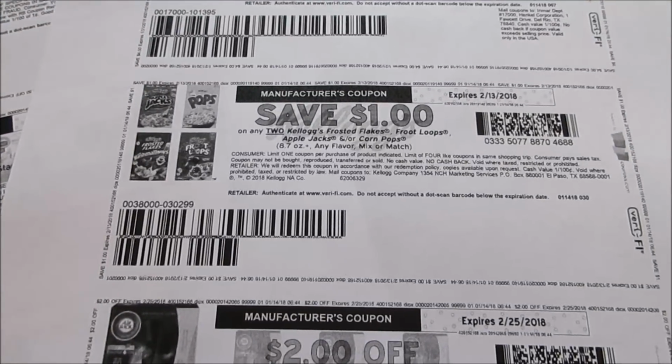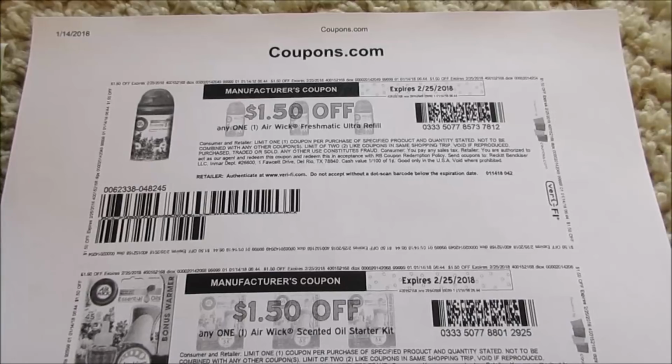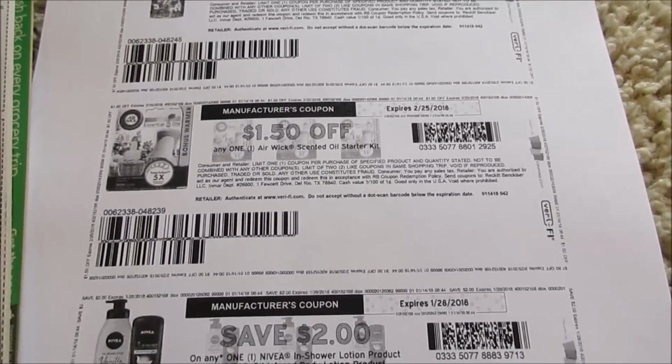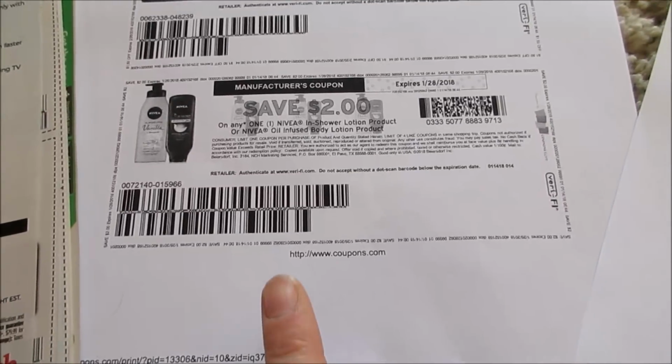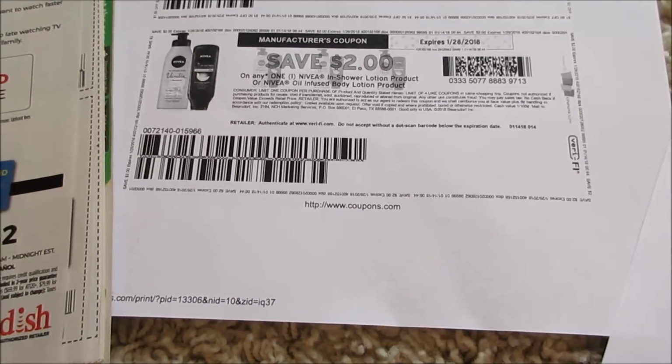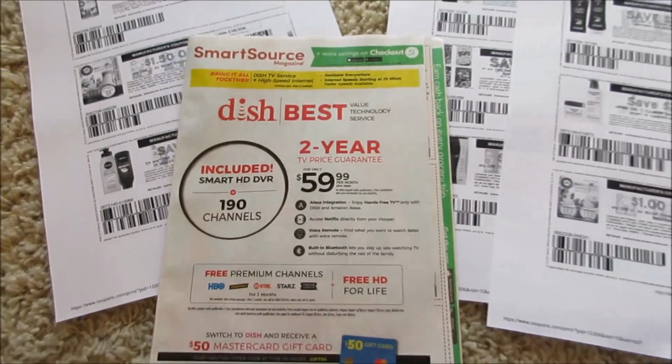This is a good coupon. $1 off of 2 Kellogg's. We have $2 off the Airwick Fresh-O-Matic kit. We have $1.50 off the refill. We have $1.50 off the scented oil starter. And then we have, I think this is already an old one, but I just somehow printed it off anyways, but with that. And then here is what I have in my Smart Source insert.